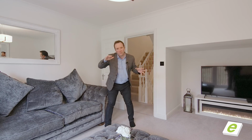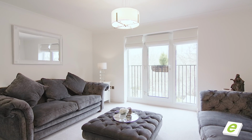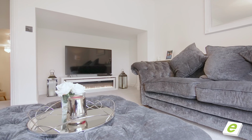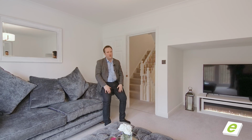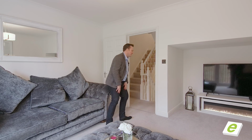So in the lounge, upper floor, overlooks the garden, you've got the babbling brook, the woodland beyond. Nice recess there for the TV. And these sofas are huge, aren't they? Loads of light coming in here. It really is like that show home I keep talking about. But have a look around. I'm gonna pop upstairs and show you the bedrooms as well.